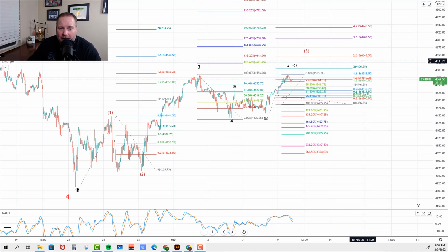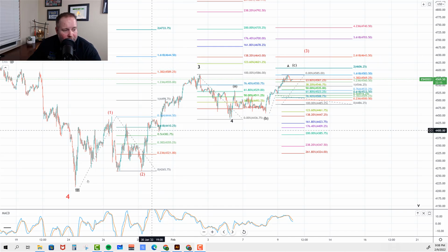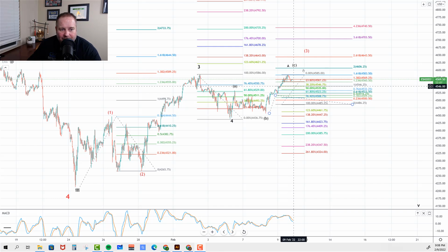And there is some confluence for that. 46.43 is the 2618 extension of this 1-2, and it's also the 1618 extension over here at 46.44 of the bigger 1-2 down here. So we do have some confluence for a direct move higher, okay, but that is not the path I expect us to take. I do expect a slight pullback, a move up towards 46.06, and then a corrective pullback from there.